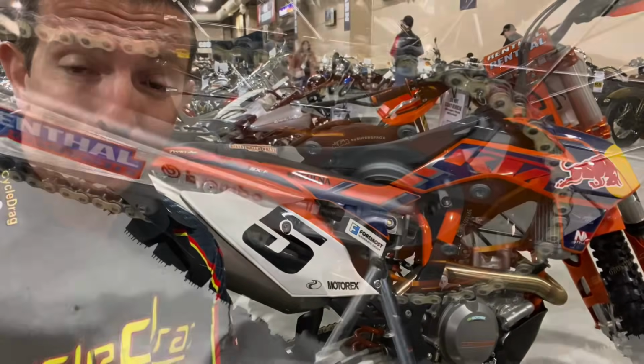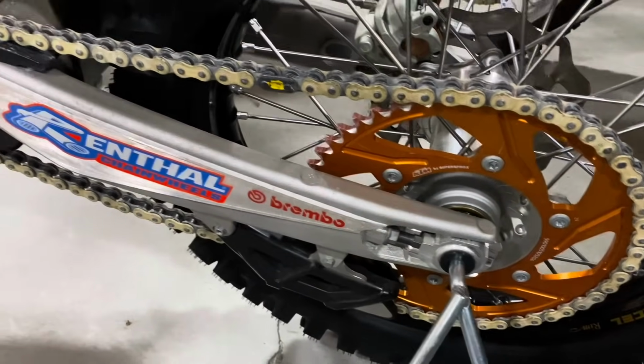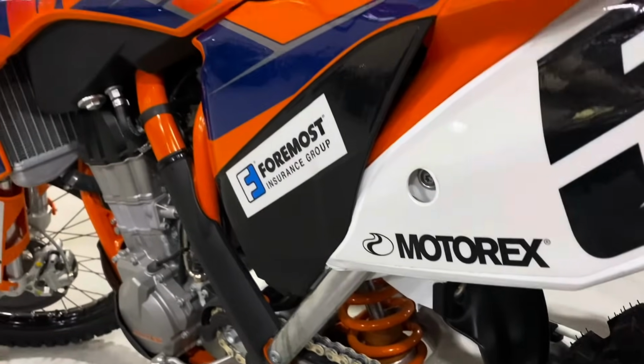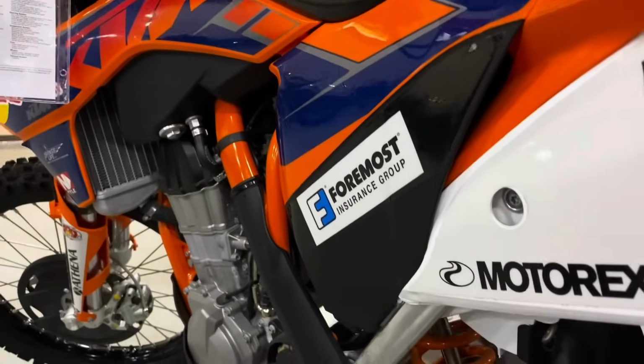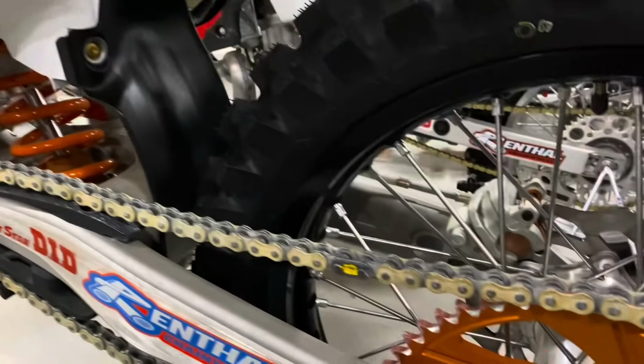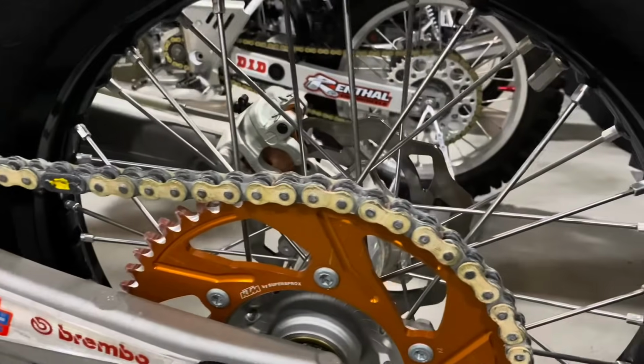What say you? This particular model had a lot of special trick factory parts. It wasn't exactly what Ryan Dungey rode to wins, but it was close, and it certainly was far from stock. This lot is pretty cool too, because it comes with a lot of memorabilia, including a framed Ryan Dungey's Wheaties box.